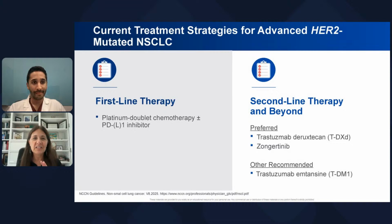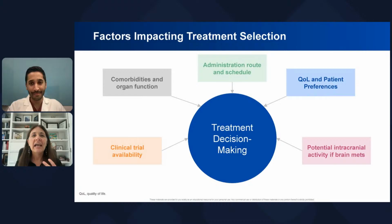And that gets us to the big question, which I'm going to turn back to you, Eric: how do we make treatment decisions with our patients? How do we talk through this data? How do we make decisions about which agent is right for an individual and at what time course, right?